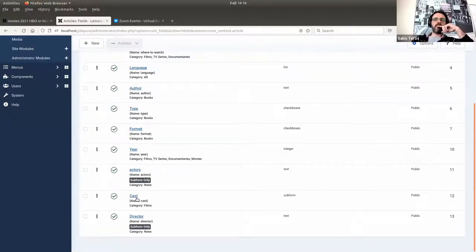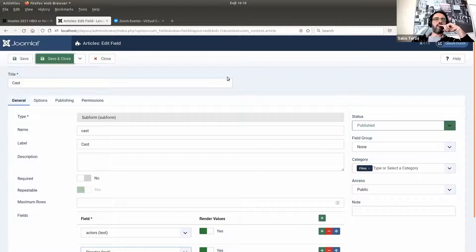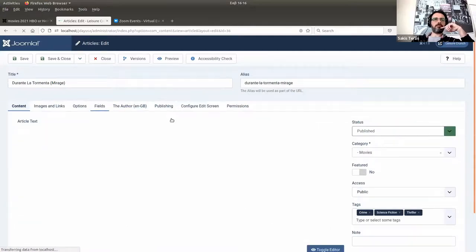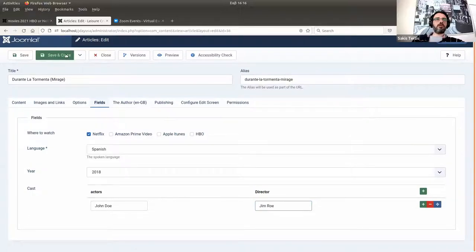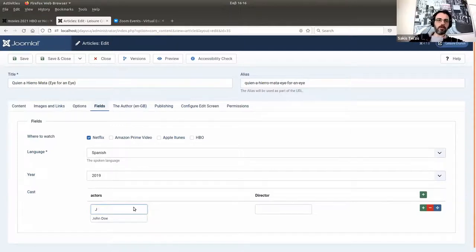And now I already have a subform custom field. I'm going to add the director as well. Now let's go to the articles and set some values. Director, let's say Jim Roy. Okay. Let's do one more. Actors, let's say John Doe.